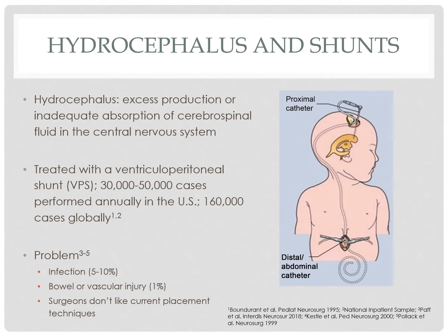Shunts are placed by putting a catheter proximally into the ventricle shown here, tunneling the catheter underneath the skin, and placing the distal component into the peritoneal cavity where fluid can be absorbed.